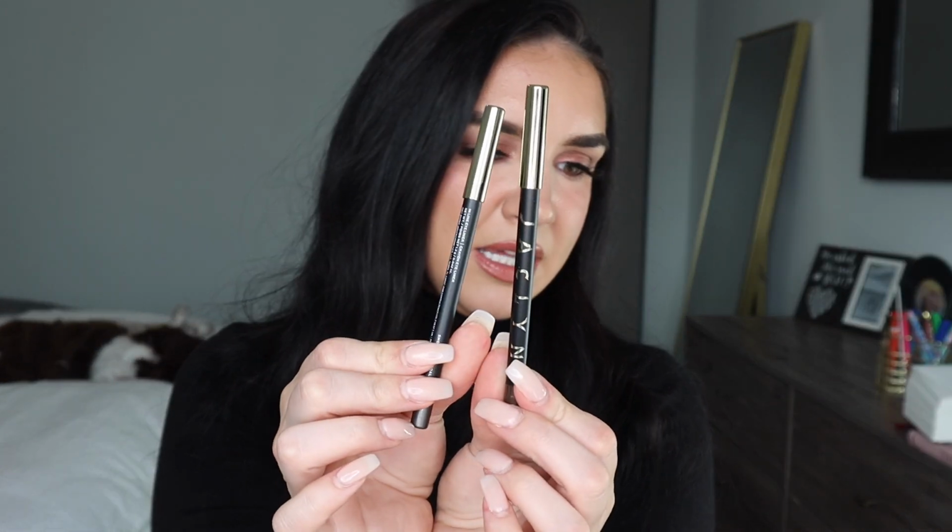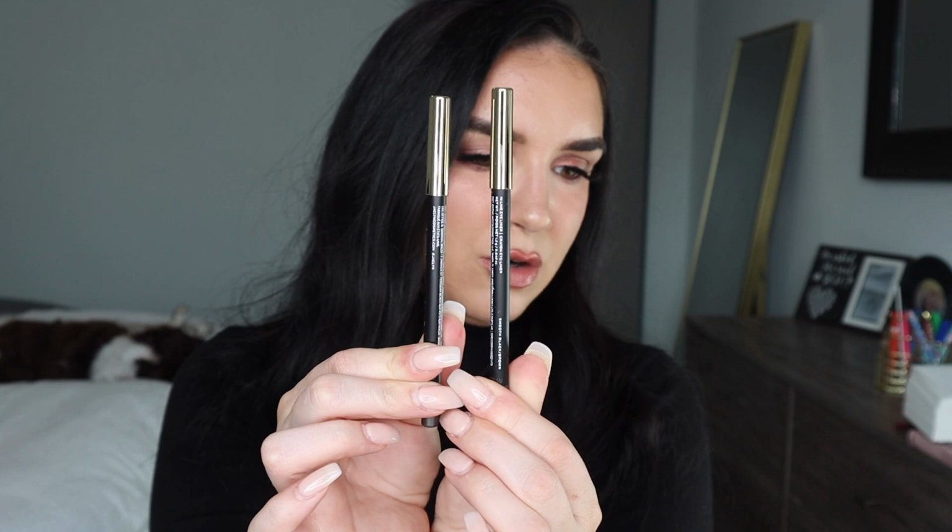And then lastly, from Jaclyn, I just bought 2 eyeliners. I've been using pencil eyeliner a lot more often, so when I saw that these were on sale, I just grabbed a couple. I got the shade Charcoal, which is like a gray, and then I also got the shade Black Brown. Look at these. These look so pretty. Like the gold cap, they look so bougie.